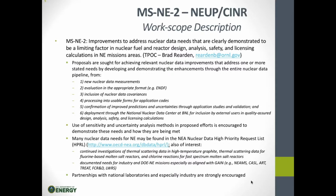So one thing that we really want to emphasize is that these are needed for production work. This is where you have somebody wanting to operate a facility or wanting to design a new reactor or wanting to move spent fuel. And so fundamental R&D is encouraged, but we need to be sure that an end product is achieved and that we have a final nuclear data evaluation prepared for introduction into ENDF as an outcome of this project.